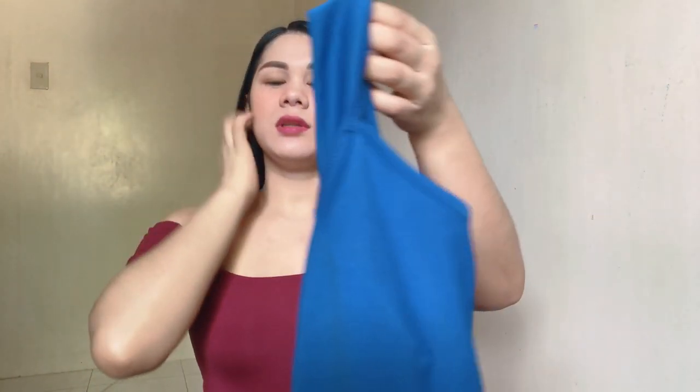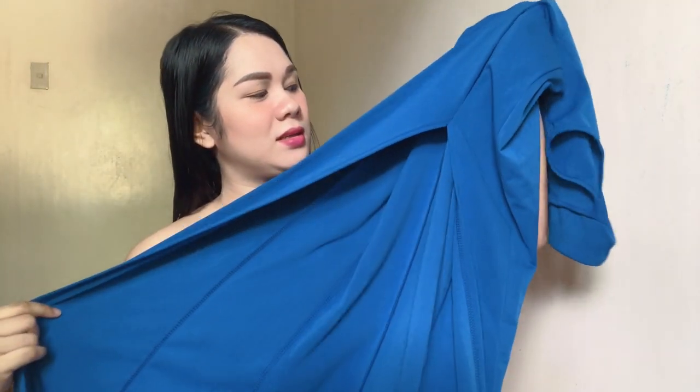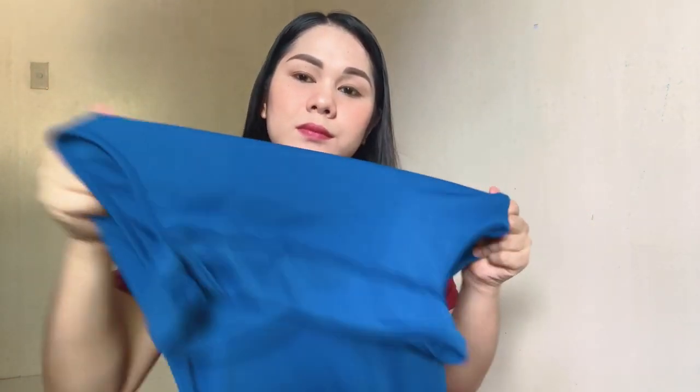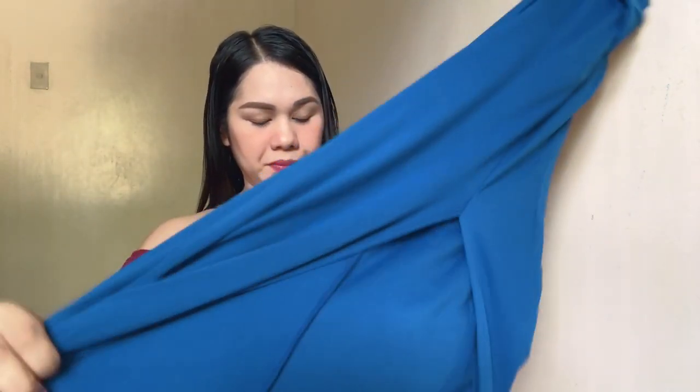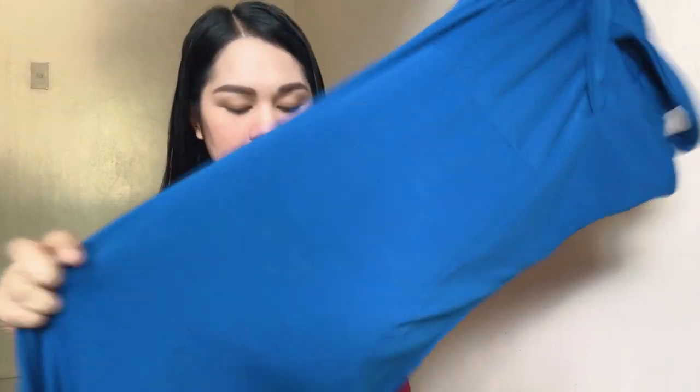So, our first dress is this one. Pasensya na po sa ating background. It's blue. Actually, it looks like a gown kasi mahaba po siya. And it has a slit, guys, sa gilid. And off-shoulder po siya. And very stretchable. Ayan, stretch po siya. The color is navy blue. Kaya try po natin, guys.